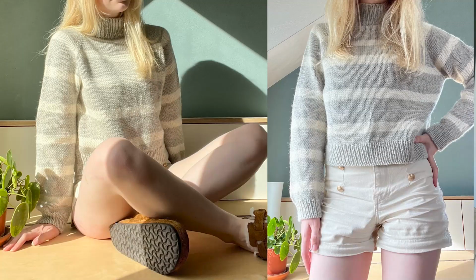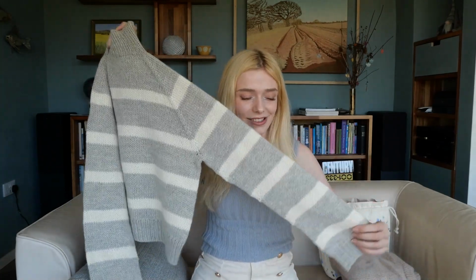This one is my most recently finished, and it is the least summer appropriate of all of them. This is my own pattern. I've called it the step-by-step sweater. It's a slightly oversized, again, very simple raglan jumper.